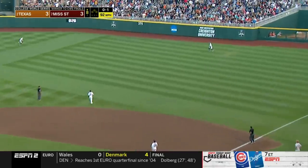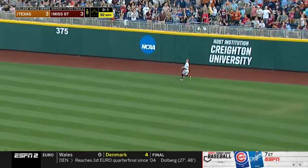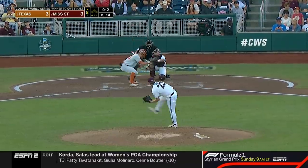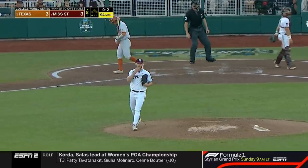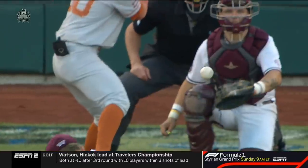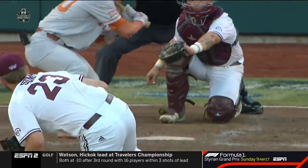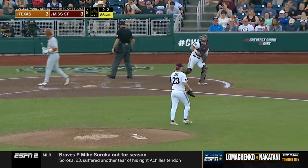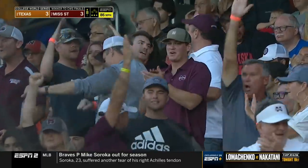This one is popped up. Right field, Allen ranging to his right. Now heading back on the track. Ooh, got two strikeouts and a pop up. That's strikeout number three. Two to Zubia. That's in there. That's another strikeout. And Landon Sims has got four of those.